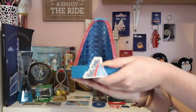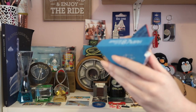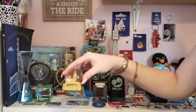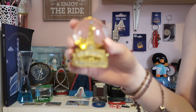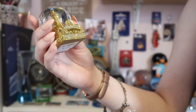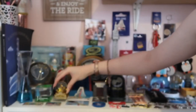this design. I love the fact that it's on a triangle kind of base. We have this snow globe here, which is a gold colour, and gold is my favourite colour, and my mum got me this for Christmas. I just love this so much. It's got the Blackpool Tower inside, and on the outside it says Blackpool 518 feet high. I'll just give that a little shake. Look how gorgeous that is. I love that so much.